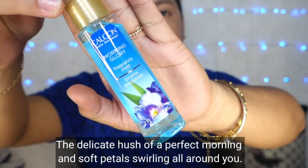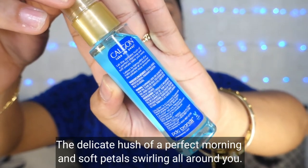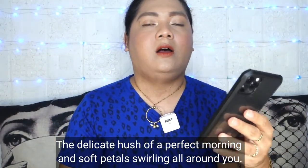And then last but not the least for our fragrance sampler set is the Morning Glory. Now, when it comes to the packaging, it has this aqua blue sticker label. Content liquid niya is aqua blue. Now, when it comes to the fragrance notes, it says the delicate hush of a perfect morning and soft petals swirling all around you. So, let's go ahead and try once again. Okay, so ito actually yung medyo nakaka-trigger ng headache, migraine. So, cold sniff, it is heavy floral.